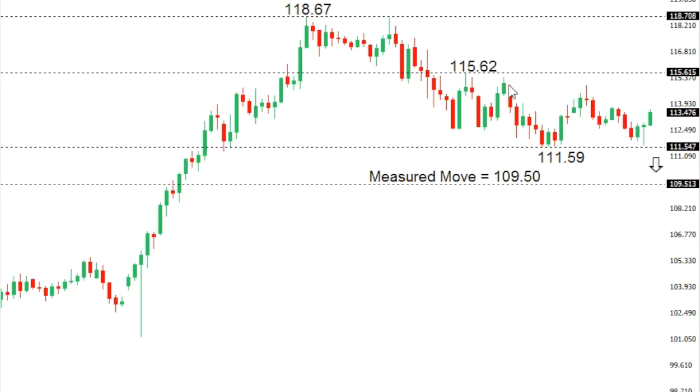Ultimately, it would take a break all the way back above 115.62 to force a shift in the structure and suggest the market is prepared for a bullish resumption. So again, even though we're seeing gains on early Wednesday up towards 114, the market should continue to be very well capped ahead of 115.62, ahead of a bearish resumption.